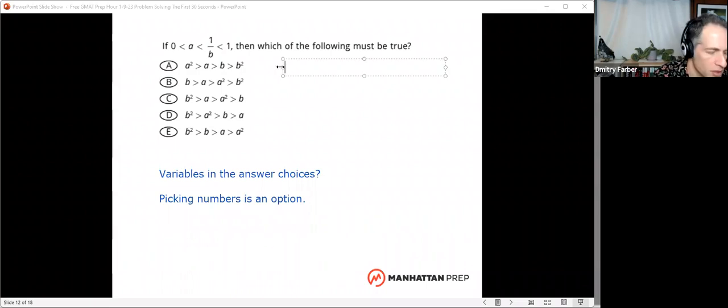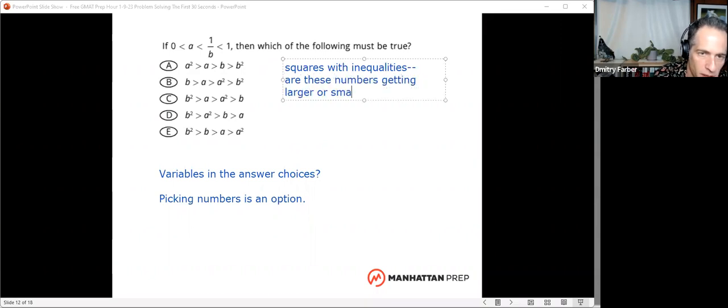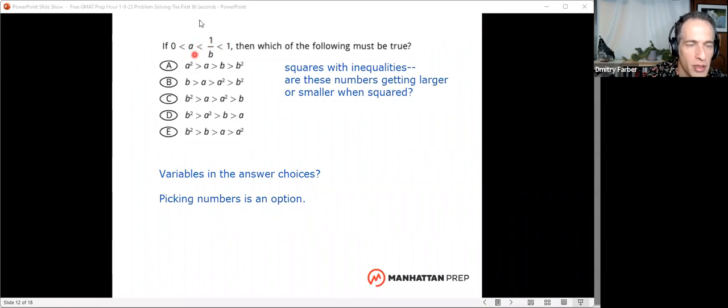I might also notice squares with inequalities, right? So I might ask, are these numbers getting larger or smaller when squared? And that gets to the other thing I might notice in the first 30 seconds, which is that I have this weird inequality where the numbers are between 0 and 1. So I know that A is bigger than 0 and less than 1. 1 over b is between a and 1, but these are both, what do we know? A and 1 over b are both positive fractions.